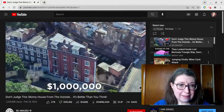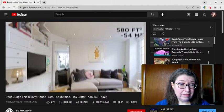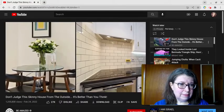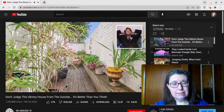Despite the lackluster exterior, each 580 square foot home remarkably fits in 2 bedrooms and 2 bathrooms. And for a million dollars, with a spacious open plan, top notch decor throughout, and even a private terrace, you'll forget all about the limited space.